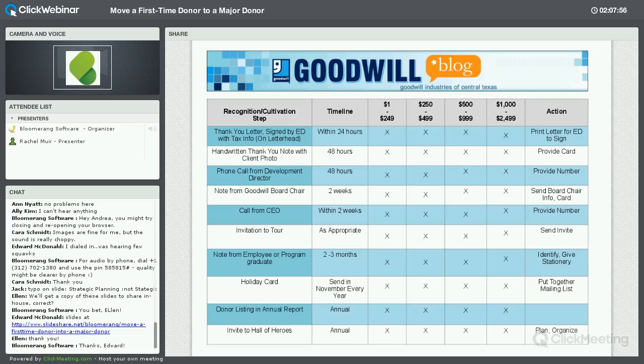A lot of organizations, especially larger organizations, would say, oh, I just don't have time to do all this. Well, we need to make time to thank a donor. And you can think of business rules that apply to you, that are specific to you. For Goodwill, some of their cultivation steps, like inviting folks to their annual event or inviting folks for a tour, were specific to them. You can think about what is specific or meaningful for you.